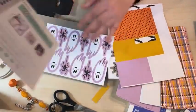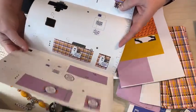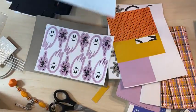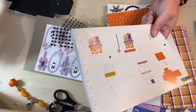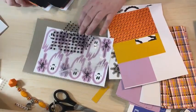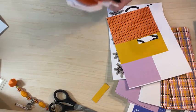And then it always comes with a set of instructions so that we have full color, step-by-step directions on how to make these kits. So we're gonna do that. We're gonna make a kit and we're gonna see if we can figure this out. It's always interesting to do these when I do these paper pumpkin videos because I literally haven't seen this before, you guys. So this is called live stamping. Very, very live. Okay, so we are starting with an orange box.